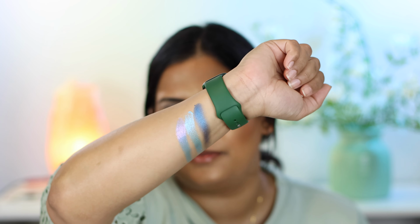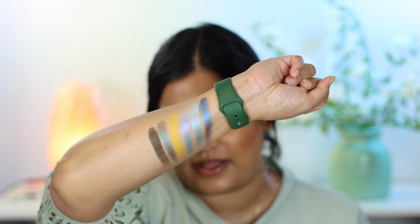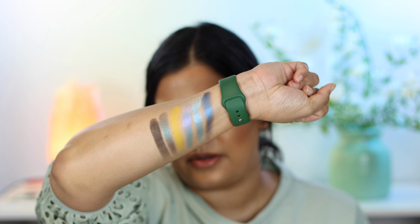Okay, so the next row we have Strong, which is that yellow. We have Selfless and Grace. I love a good black eyeshadow in a palette, so let's see here. Okay, that one looks like it's a little bit more of a light black shade, but hopefully it's buildable. And then the last row has some really pretty sparkles as well.